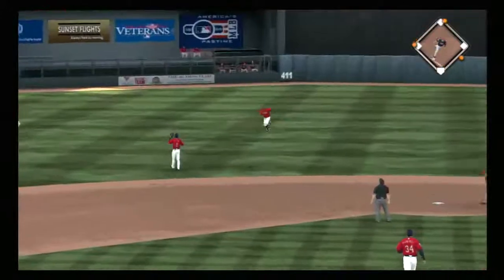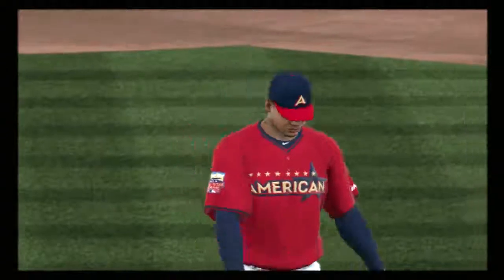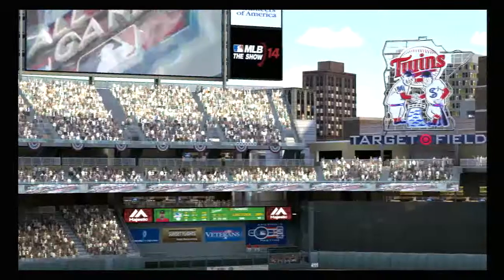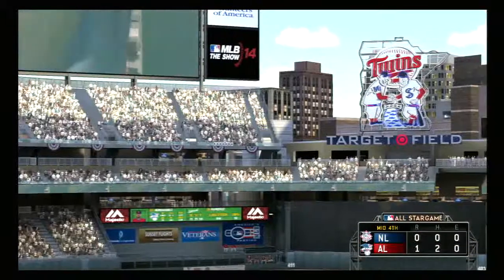And lifts an easy fly ball into shallow center field. And the two-out threat will not come to pass as the inning is over. A couple of walks, but no damage.